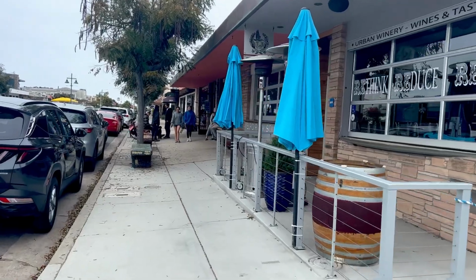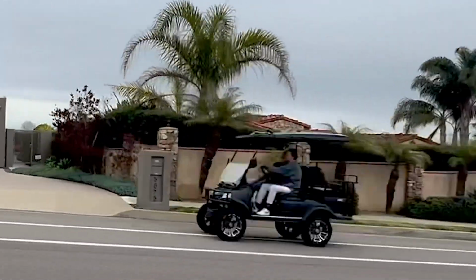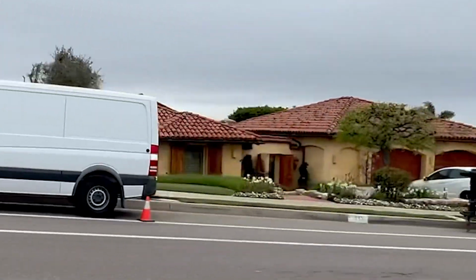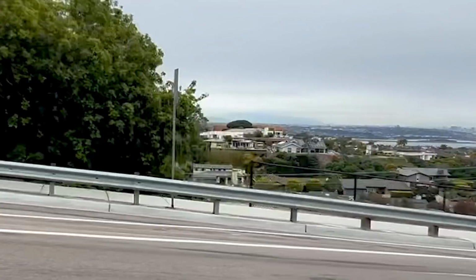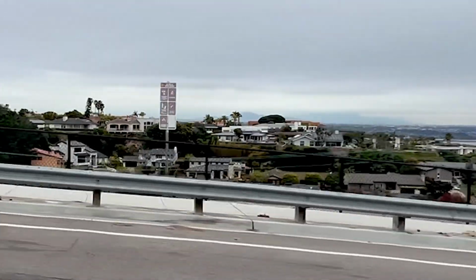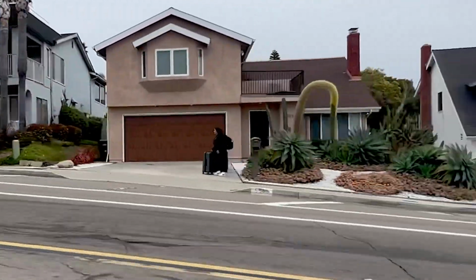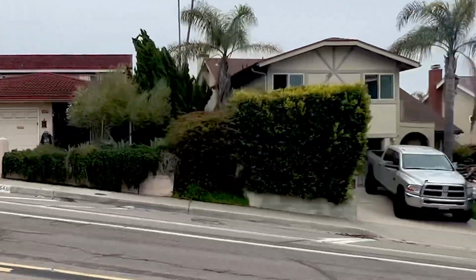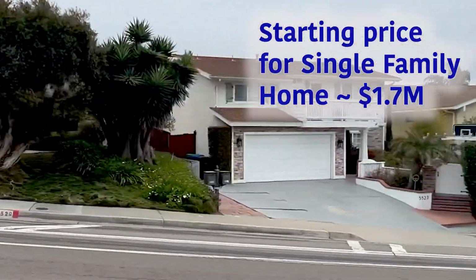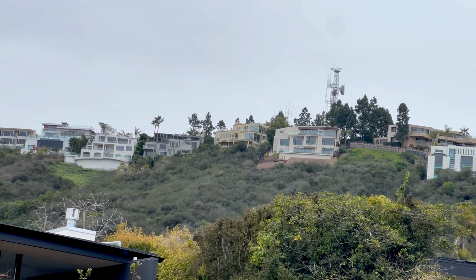La Jolla has this mixture of Spanish style, coastal style, and also modern homes. You get a lot of these massive estates after '08. So after the crash in '08, a lot of homes were sold in foreclosure and flipped into, like I said, like these massive estates. And there really is not a bad neighborhood in La Jolla. The average price for a single family home is around $3 million, but you can find something in the 1.7 all the way up to the $30 million estates.